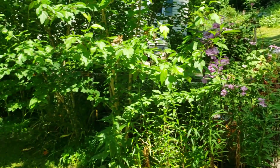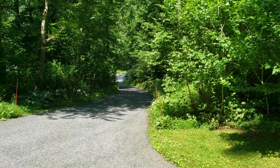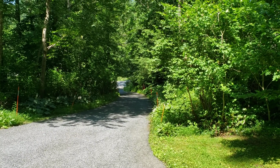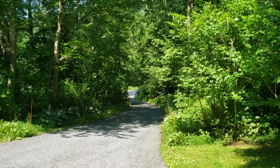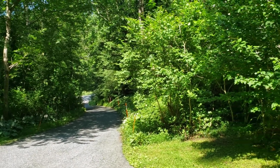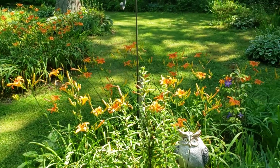Not going to bother with going down the driveway, just some hostas and daylilies and all that sort of thing, and most of that stuff's not even blooming or doing anything at the moment. And my neighbor across the street is mowing the lawn, so it will get noisier and noisier as we make our way down the driveway.